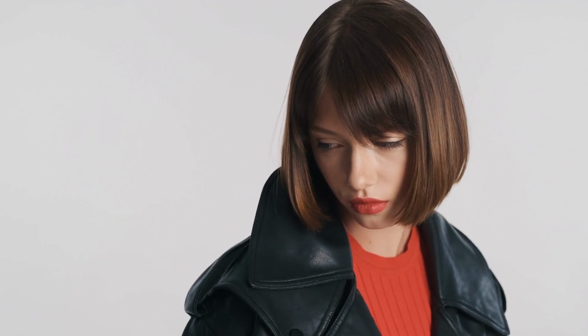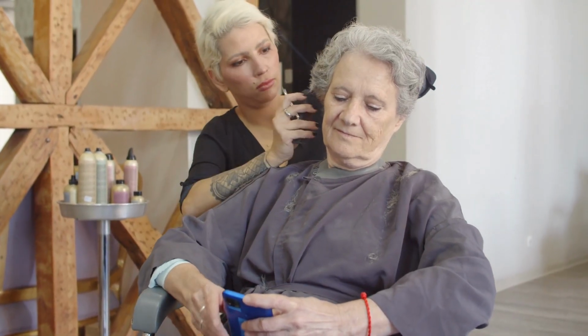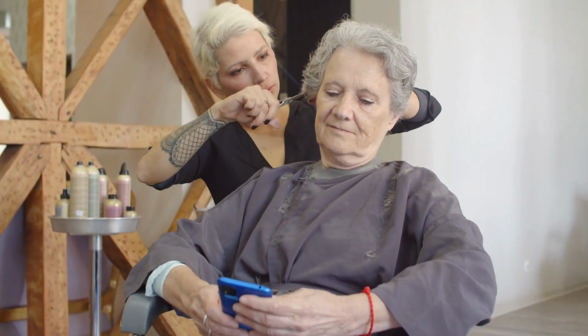So yeah, those are my top 5 picks for 2025. I mean, it's giving options, it's giving flavor, it's giving new hair, new me, every day of the week.